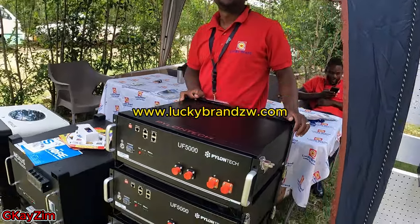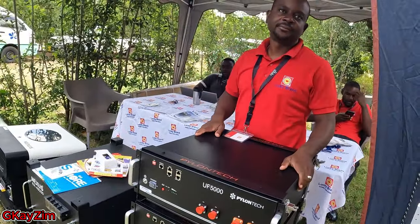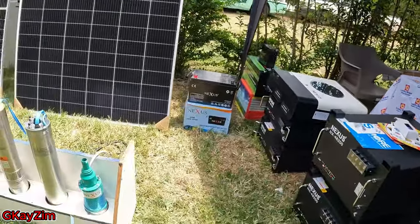So are you importing this? Yes, from China and America. But the good thing is we have full backup service in terms of repairing and maintaining the batteries. That's nice. So where are you located? We're in Masasa at 164 Mutare Road. I see you are building a huge complex there along Mutare Road. Anyway, you do water pumps? Yes, we do water pumps.